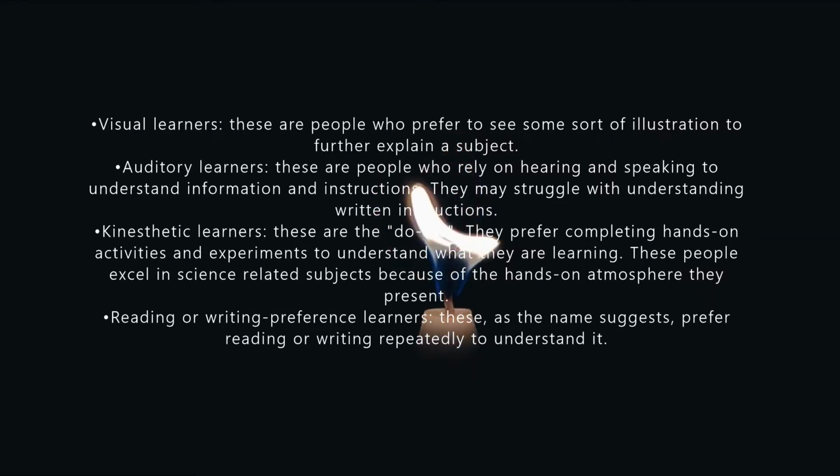Kinesthetic learners. These are the doers. They prefer completing hands-on activities and experiments to understand what they are learning. These people excel in science-related subjects because of the hands-on atmosphere they present. Reading or writing preference learners. These, as the name suggests, prefer reading or writing the information repeatedly to understand it.